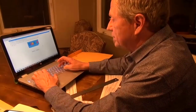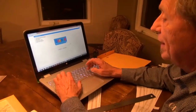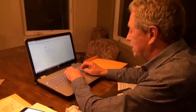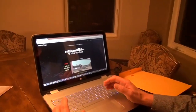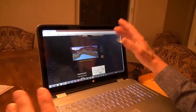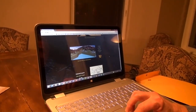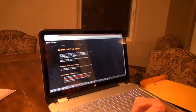Because I am so used to using pencil and paper, I want to see if this is better than pencil and paper. I think this is a website. Let's make sure it is. Oops, Kevin has to spell it correctly. sandiasoftware.com. Okay, so this is CADRail 10.2. And actually, this does 3D stuff too. I've never done that. But they have a free demo right here. There you go.